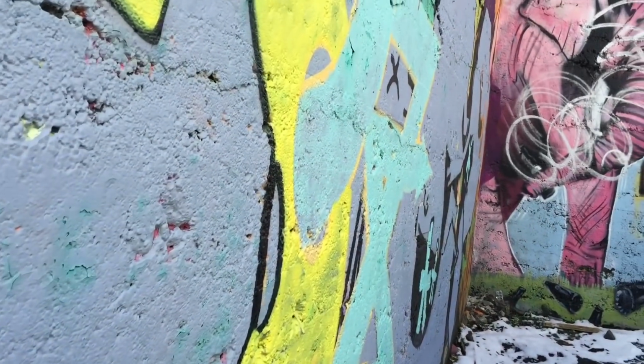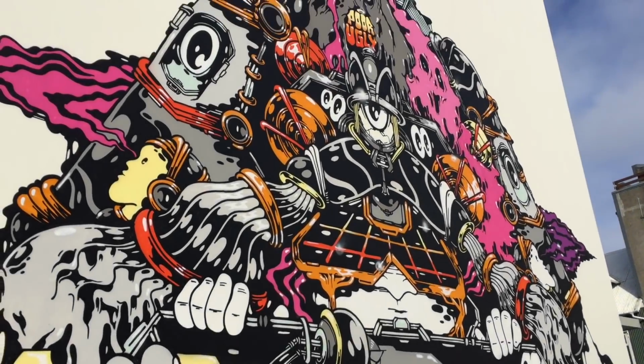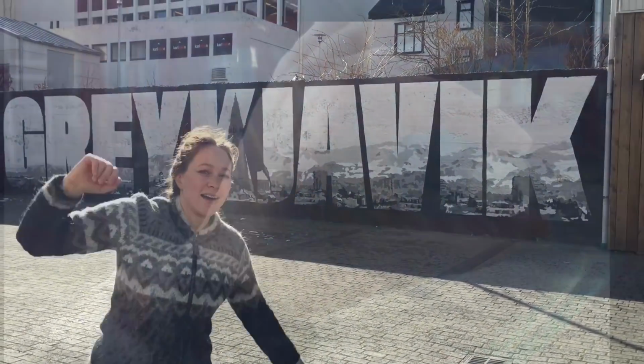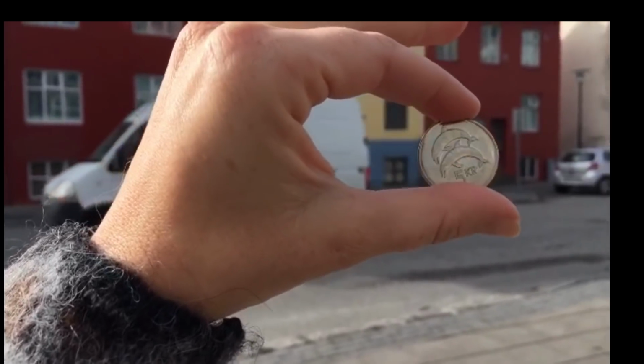One thing I was really fascinated about with Reykjavik is the amount of street art. It was pervasive and it was everywhere, including from famous street artists like D-Face. This is the currency of Iceland. It's called a krona, and they have different symbols of maritime creatures on it.